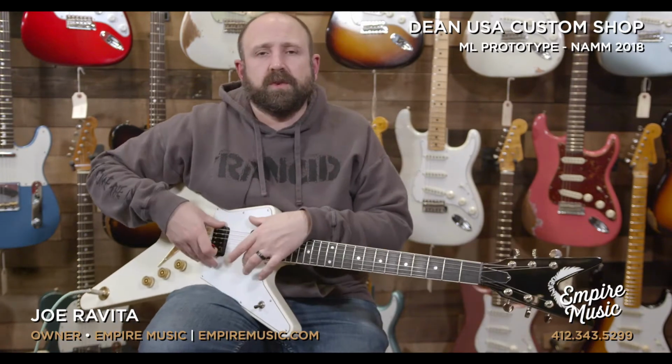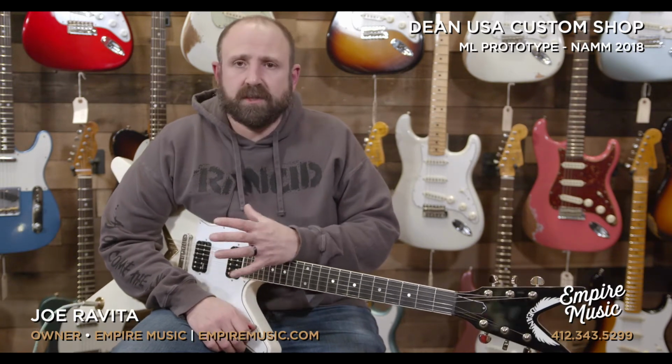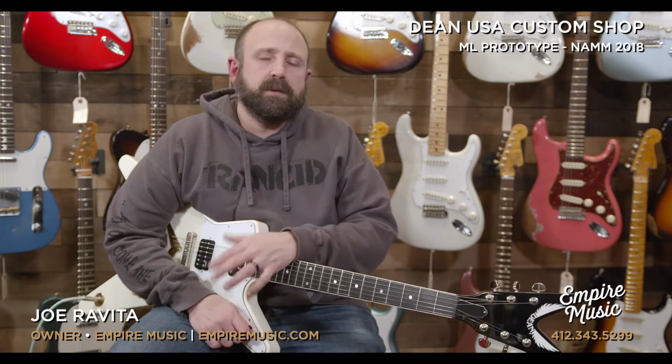The real story about this guitar is the pickup combination. Pat Baker, who is a master builder for Dean and an amazing guitar player, a really great musician, designs all their pickups, and their DMT, which is Dean Magnetic Technology, which is what they call their pickups.